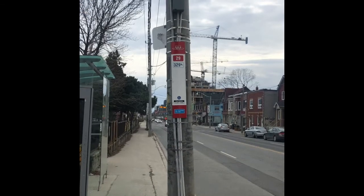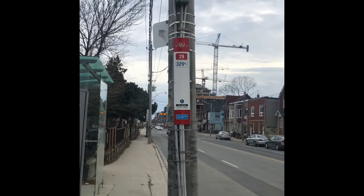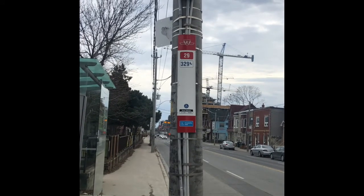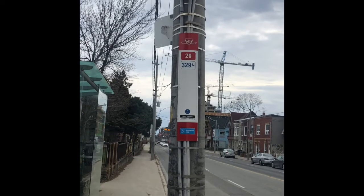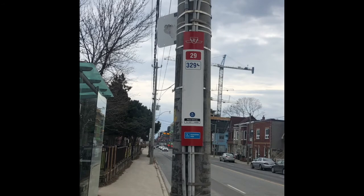Here's another bus stop on the same street as the last one. The 29 regular route and the 329 night route still stop here, but the Green Express 929 route doesn't stop at this one. That's why you always need to check.